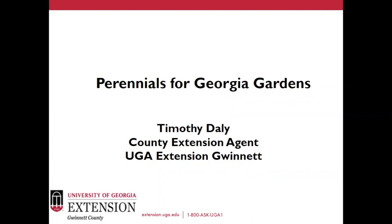Tonight, we're going to talk about perennials for Georgia gardens. Perennials are some of my favorite flowers, and I love to grow them, and I'm building up a collection of them. We'll go over the perennials and just a few things about growing them, and then we'll go into some different types of perennials.